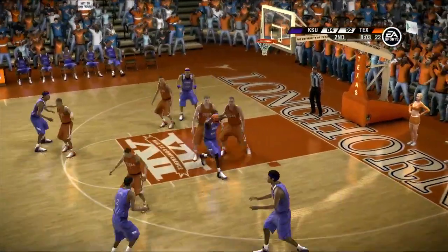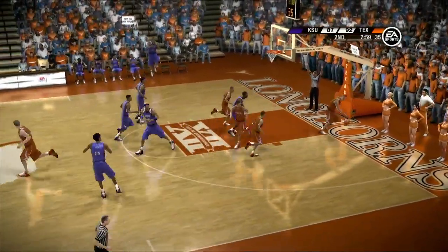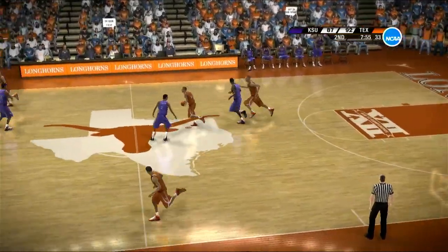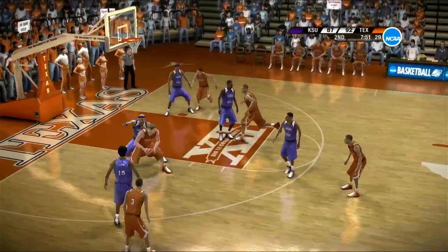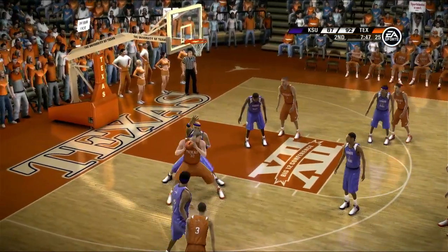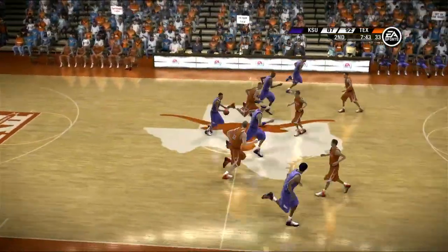Nice move with a face-up. I tell you one thing, Brad. I like guys that are versatile in that post. Facing up is a way to take advantage of three basic moves. He makes a nice shot fake. And has it rejected. Defense did a great job with that blocked shot.